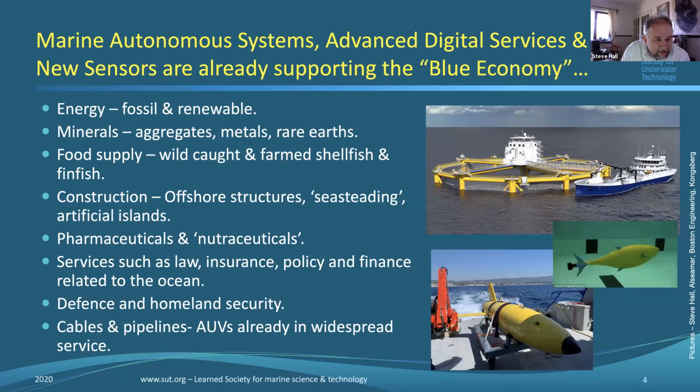So energy, fossil and renewable, still going to be key as we move throughout this decade, with, I suspect, the renewables portion taking off in an increasingly big way, especially in markets like Europe and North America and the Far East. Minerals, the traditional ones, the things we've always been mining for, the aggregates, the shingles, the sands we need for building, but also now metals, and particularly the rare earths, to enable the future electronic economy.